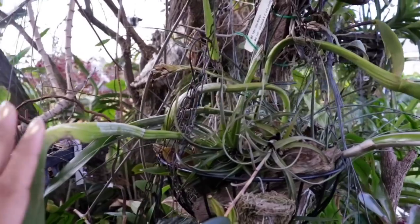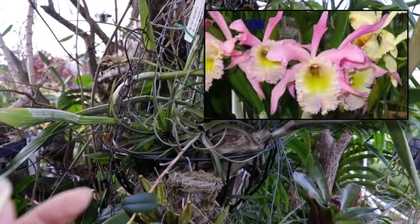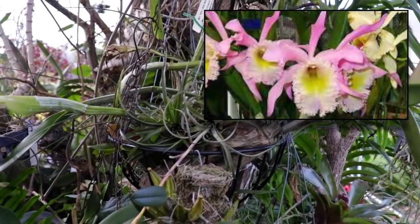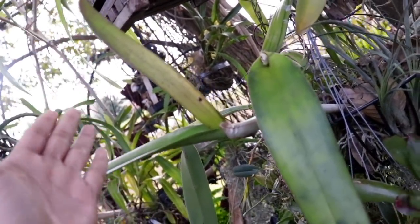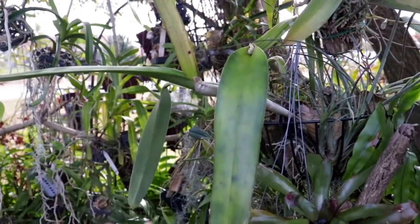This is a Purpurata times a Digbyana right here, and this also has beautiful blooms, and I'll post a picture right here so that you can see exactly what the blooms look like. And as you can see with this Purpurata Digbyana cross, it does have a sheath, so I am hoping this year we will get our first beautiful bloom from this Cattleya cross.